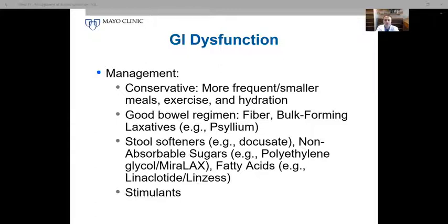A good bowel regimen, increased fiber in diet. There are certain laxatives that are bulk forming, such as psyllium. Certain stool softeners, they don't help with the movement of the GI system, but rather make the stool softer and easier to pass, such as Docusate. There are other multiple forms of laxatives, including non-absorbable sugars, such as polyethylene glycol or Miralax. Newer agents include fatty acids, such as Linzess.